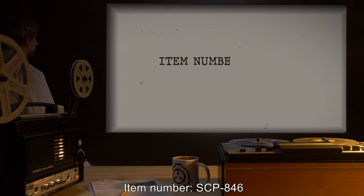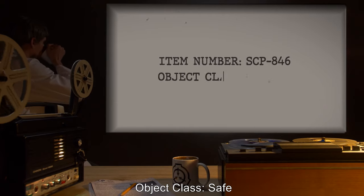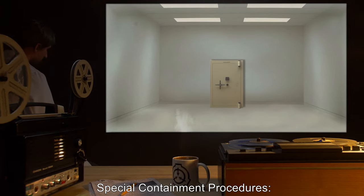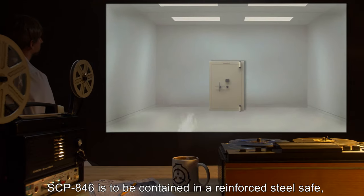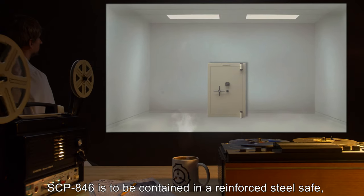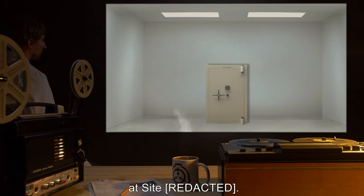Item number SCP-846. Object class: Safe. Special containment procedures: SCP-846 is to be contained in a reinforced steel safe, located in a storage unit at the site.